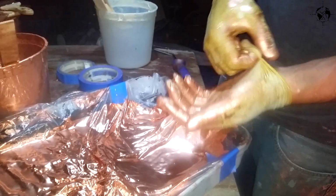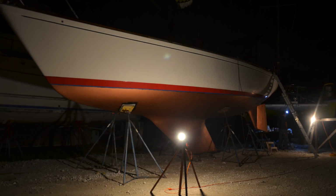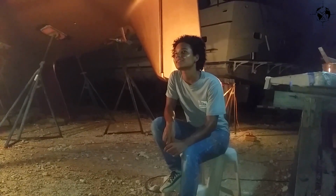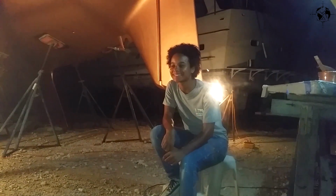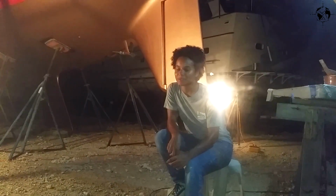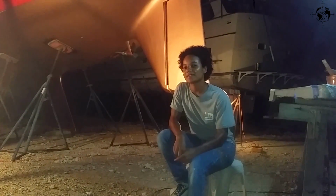After hours of painting and 3.5 thick coats, we were done and she looked good. Job well done. So it's 3 o'clock in the morning and we just finished putting our 3rd coat of copper bottom paint on our boat. We've been painting all day and we're tired. So now it's time for a shower and sleep, and it looks good. So, yay.